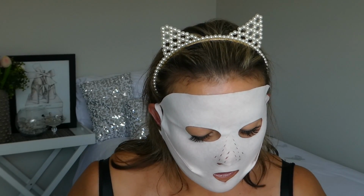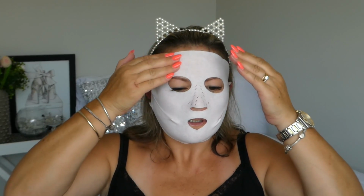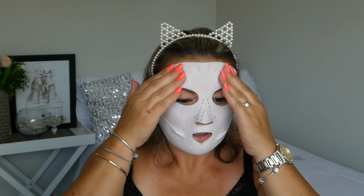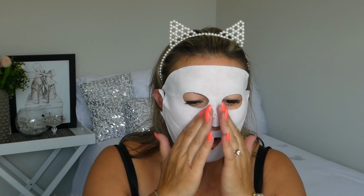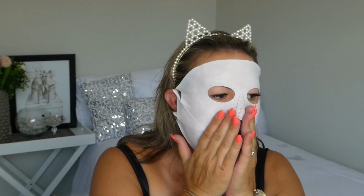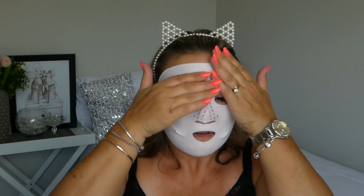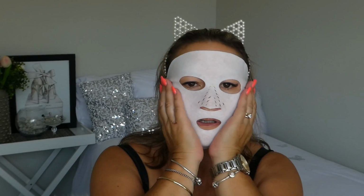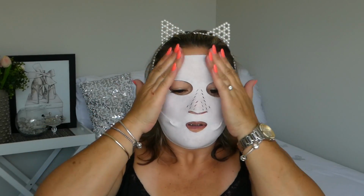Okay, then it says gently massage on top to activate dry mask. Leave on for 15 minutes. Okay, massage. I can't feel anything happening. Gently massage on top to activate your dry mask. Oh, seriously, this is unusual because it still feels very dry. Oh no, it has released something on my skin. Okay. And I shall leave on for 15 minutes.